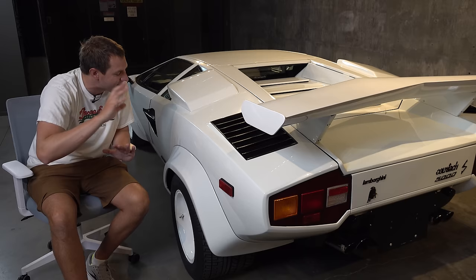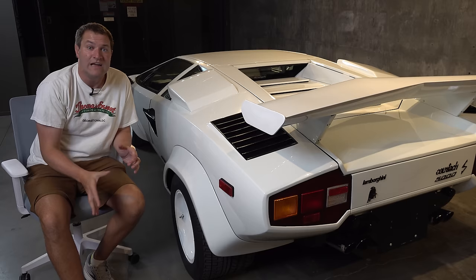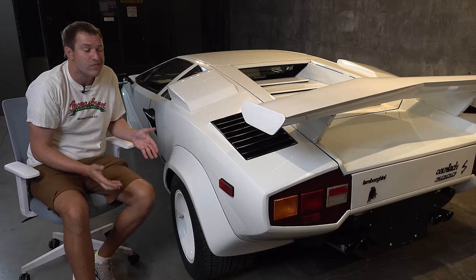Well, 5 years later, my Ford GT is worth maybe $325,000, and Matt Farah's Countach has easily doubled in value. The market is really starting to appreciate these cars, and I think the only place they're going is up.